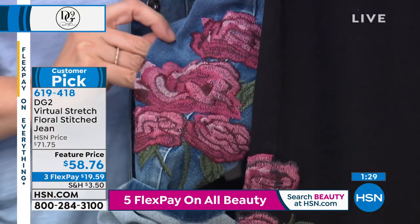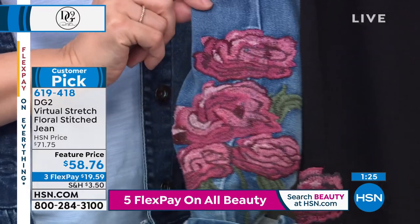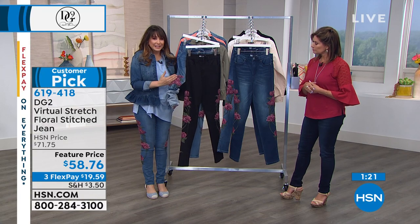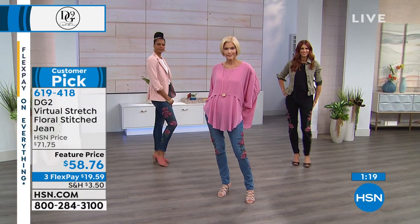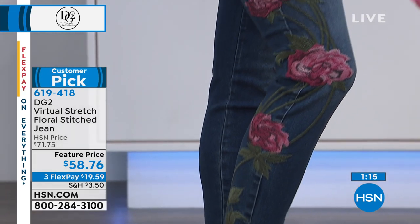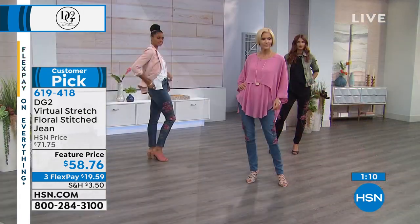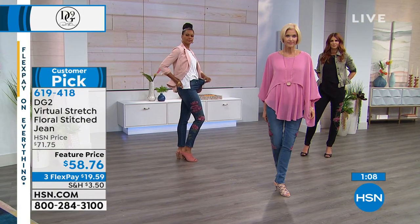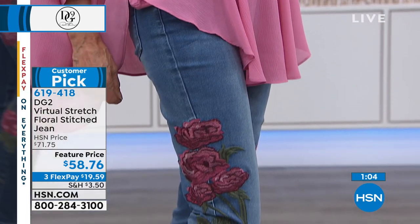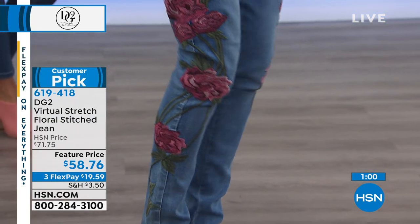So, I mean, it's tens of thousands of stitches. That's why it looks like a painting, or like a patch, because there's so much in the embroidery. But that is stitched right into the jean, right over the side seam, which is also very innovative from DG2. And still is going to give you that virtual stretch that we love so much. Customer pick on hsn.com. If you want that cute top that Carol has on, it's my new favorite. I'm going to go order that in pink.